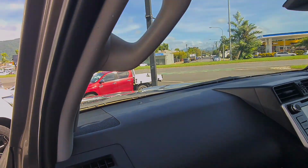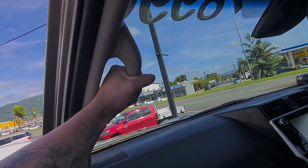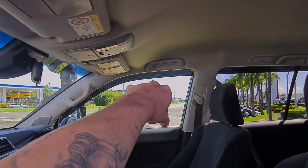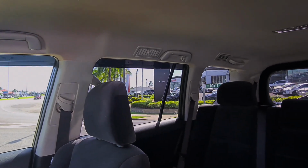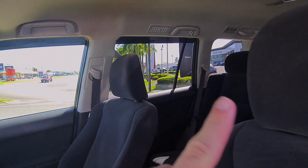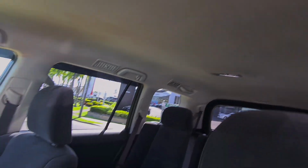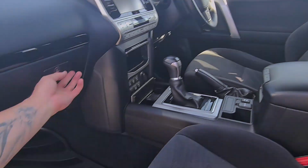Bloody clean car, eh? You got your solid handles here on both sides there too, so the passenger and the driver's side. You got the drop down handles at the top, the aircon vents right through the back as well, so great for the kiddies and that. Adjustable seat belts on both sides too, so for both the driver and the passenger, and aircon right through to the back there too. So a really great setup for families and that kind of thing.